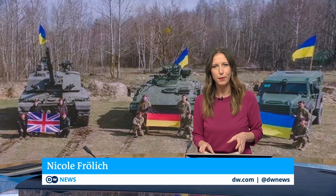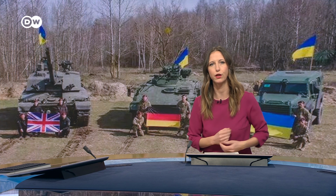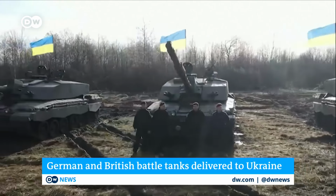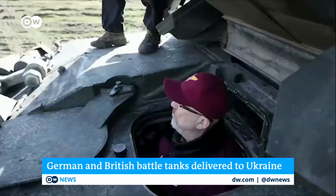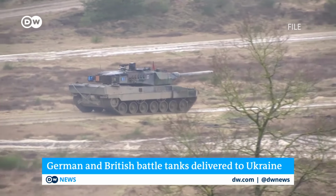After months of campaigning, Ukraine has finally received Western battle tanks from Germany and the UK. They're expected to beef up its armored firepower for a potential offensive in the spring. Ukrainian Defense Minister Alexei Reznikov gave a thumbs up as he took a ride in a British Challenger 2 battle tank, while German-made Leopard 2 tanks were also delivered.